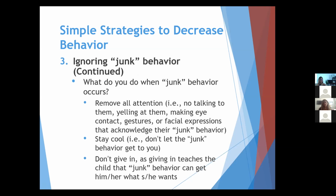One of the things when I was a trainer, and Yendri can definitely attest to this with her work now, is one of the things I used to teach my therapists is your poker face, right? And that's what I meant about keeping cool, because your poker face is one where you're not giving any kind of reaction. Because even if you're not saying something to the child, maybe if you just make a face where they see that you're upset, maybe that's enough to keep that behavior going, right?